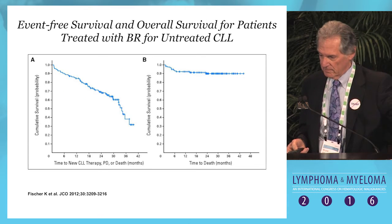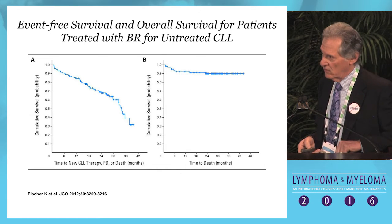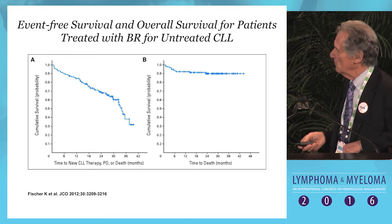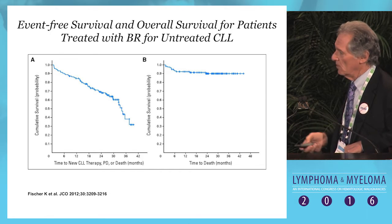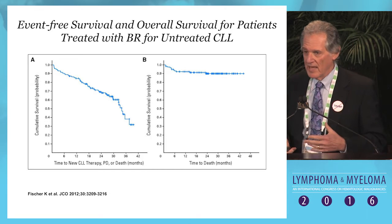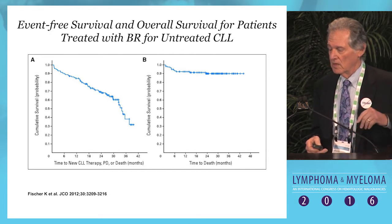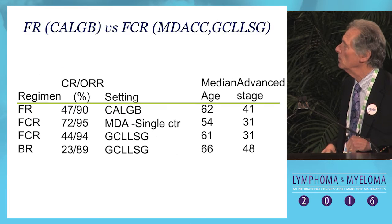And then, about 55 years ago, bendamustine came along from this little college town in Jena, Germany, in the GDR, and in another study from Fischer, showed that the event-free survival and the overall survival appeared attractive for frontline bendamustine and rituximab. And this became widely adopted as a regimen not only in Germany, but in the United States and elsewhere. And this has left us with a little bit of a conundrum that I'll get to in a moment.